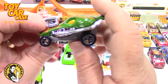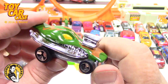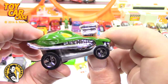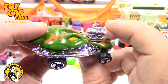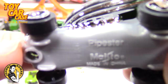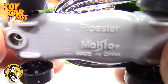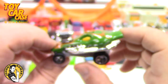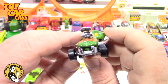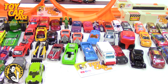What is this thing? Oh, whatever it is, I like it. It's like an alligator with a bump on his nose. Look at those side pipes on it. This is Mace though. Yeah. Nice. This is Pipester, made in China. I'm digging the Pipester. I love Goofy. Yep. Yeah, you could probably tell.